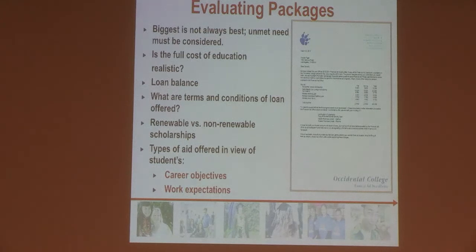Yes? You say only borrow what is needed, but what about loans that are offered as part of the financial aid package in colleges? Do they come in certain amounts? Yeah, so those loans that I was talking about, the subsidized, unsubsidized, those all come on the packages that colleges offer. The amounts and the types of loans will all be detailed in that award letter.